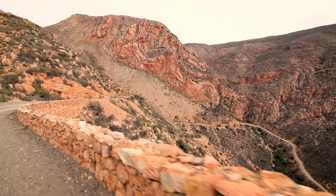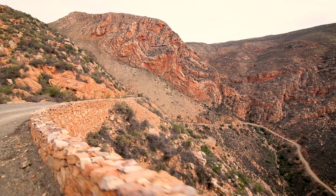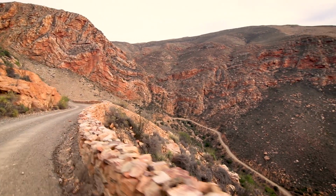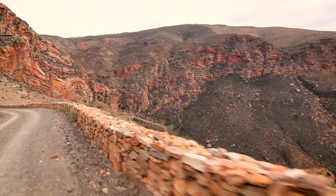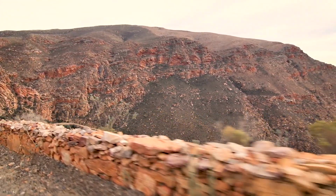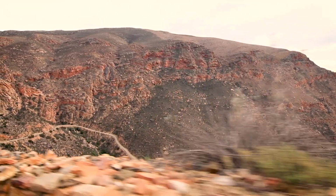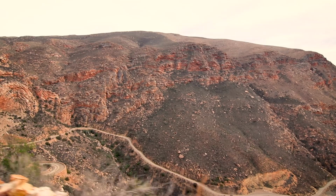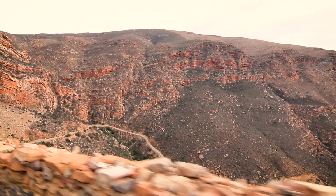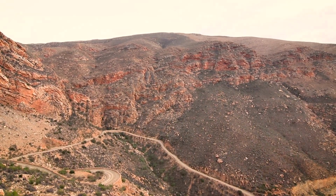So now we are starting our descent down the zigzags, which is about a 600-700 meter drop in these hairpin switchbacks. Enjoying the beautiful views of the folding formation of the sandstone. That's a very good example.